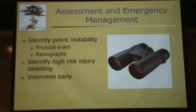So the key is to identify which pelvis is going to be unstable. Some of it from your clinical examination: is the leg externally rotated? You feel the pelvis is unstable. Looking at the AP pelvis, I ask, is this likely to bleed or is this going to be fine? It's important to identify which pelvis is at high risk of bleeding so that you can intervene early.